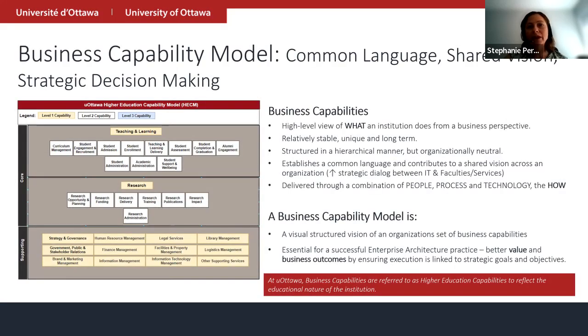So as we collaborated to develop our set of EA principles, work was being done in parallel on UOttawa's business capability model. Before we look at our model in more detail, let's take a quick look at what business capabilities and business capability models are.